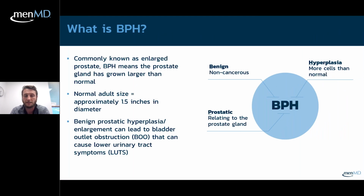What is BPH? It's exactly what it sounds like. So it is an enlargement of the prostate gland from a normal growth of the prostate cells or gland tissue. A normal size prostate gland is typically the size of a walnut, about 1.5 inches or so, but can range in varying degrees for most men. It's generally a slower process to allow this to grow over many years.